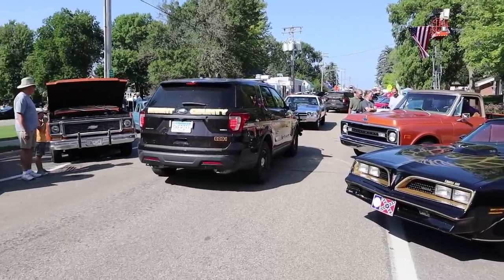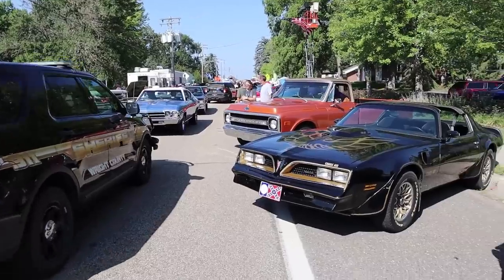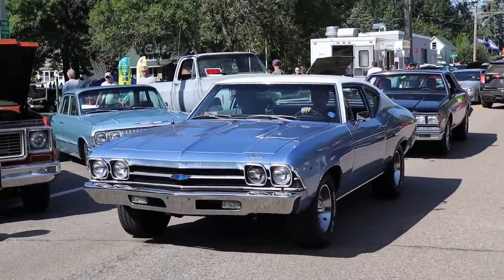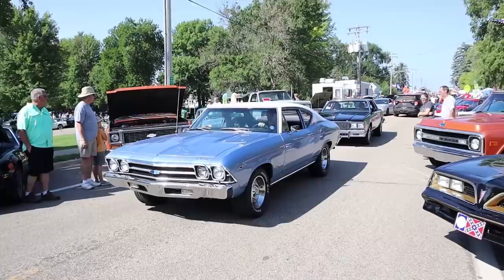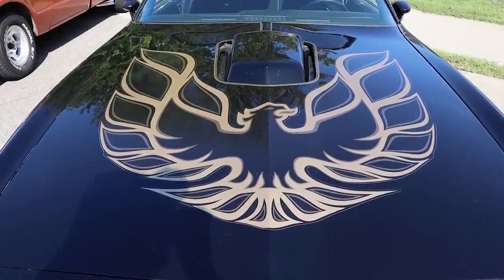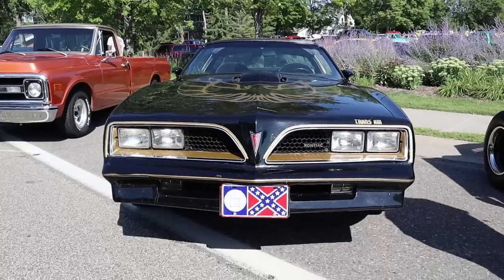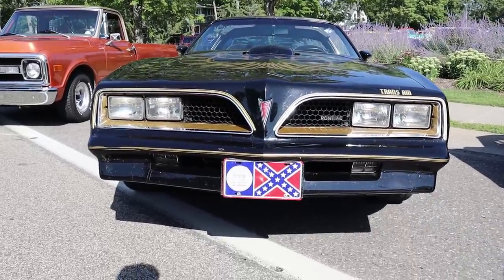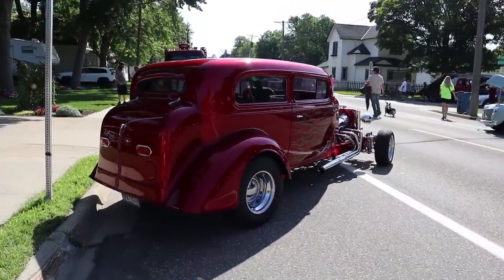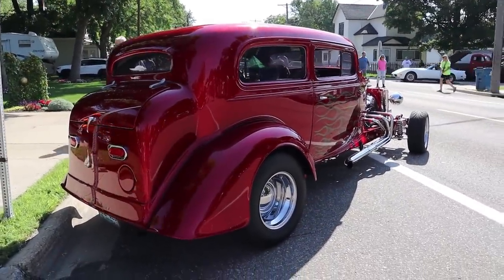Looks like we got Smokey here too. We got Smokey coming down the road here. Look out, Bandit. Look at this thing, holy cow.